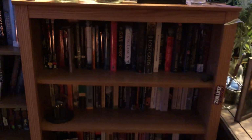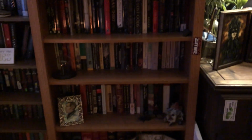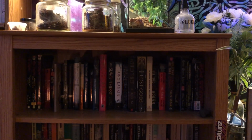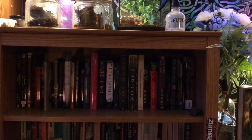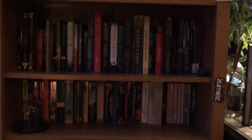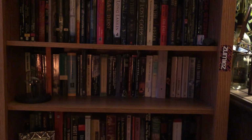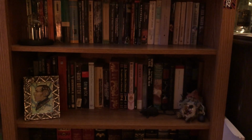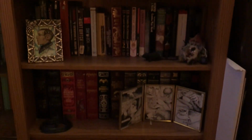So I guess this is bookcase number 9. Got a lot of horror related stuff. So we got some Bram Stoker, Poppy Z. Brite, Guillermo del Toro. We got some random classics that also includes Lord of the Rings. We got a bunch of Margaret Atwood, Catherynne M. Valente, and Russian literature. And some classics down on the bottom.